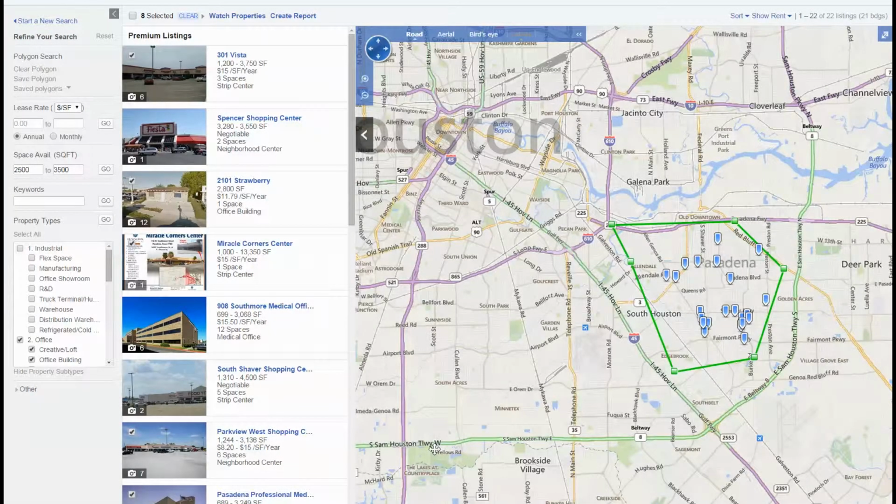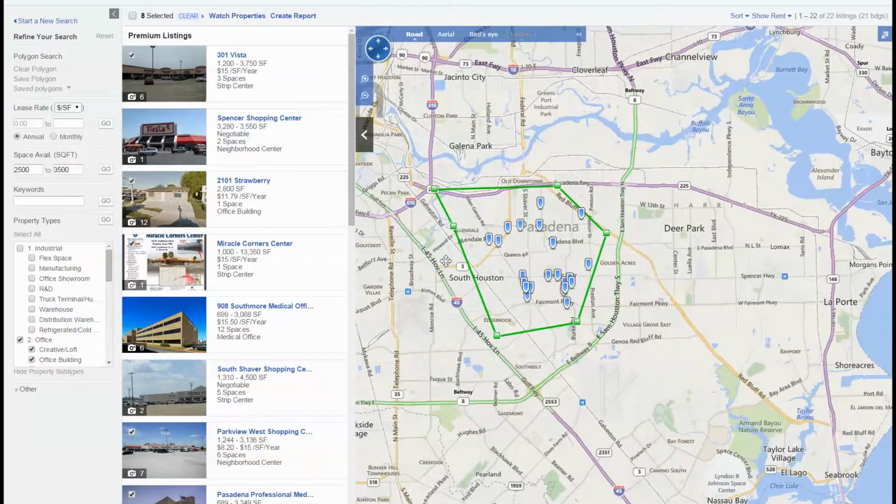Today we're looking at the Pasadena market. We have a client looking for about 2.5 to 3.5 thousand square feet of office space or retail. So it's a pretty medium-sized deal in this part of the market here.